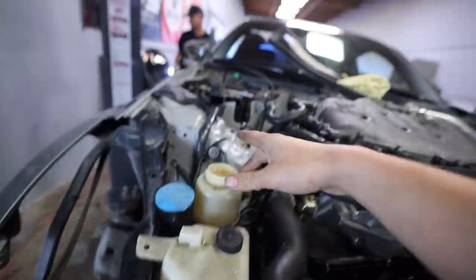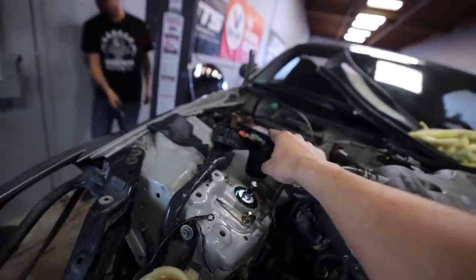Oil, coolant, and power steering fluid have all been replaced. Tim went ahead and pulled the fuel pump fuse so that we can prime the car, make sure the engine gets its oil and everything goes smoothly, and we can officially do the first start of this thing.